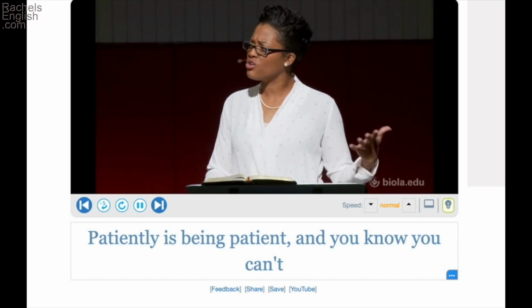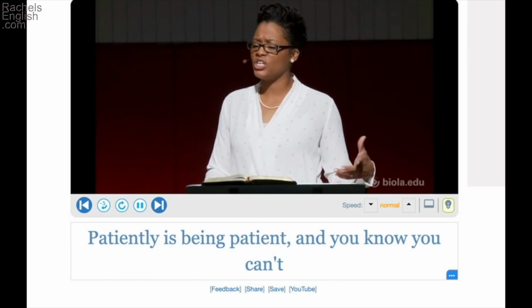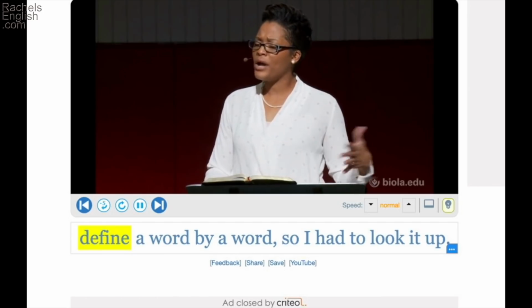Here's our last example. Patiently is being patient, and you know you can't define a word by a word, so I had to look it up. You can't define a word by a word. That means you can't explain the meaning of a word by using that same word in the explanation. For example, you can't say, an ant is a little brown ant. You have to say something like, an ant is a little brown insect. You can't explain something using that same thing to explain it. You have to use other words, other things to define it.